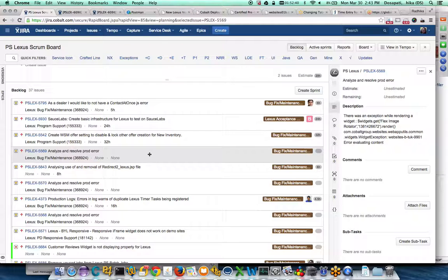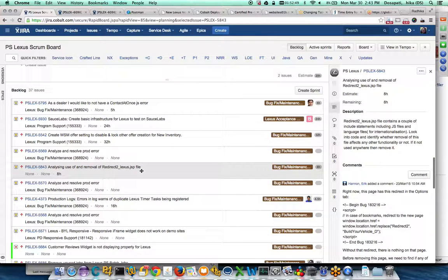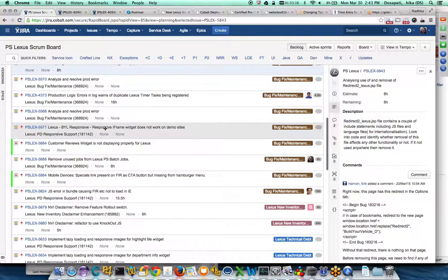Pratik has the first one, and then Visudeep has the second one, and then we have semi-UI tasks there, and then the prod errors. Prod errors are back end. I mean, most of them are back end. Yeah, but then there is some responsive and lazy loading. These are all front end actually. I didn't say everything was back end. A lot of it was back end, a lot of it's front end. But then we get down to tech debt, and it's a lot of front end stuff. Yeah, correct.